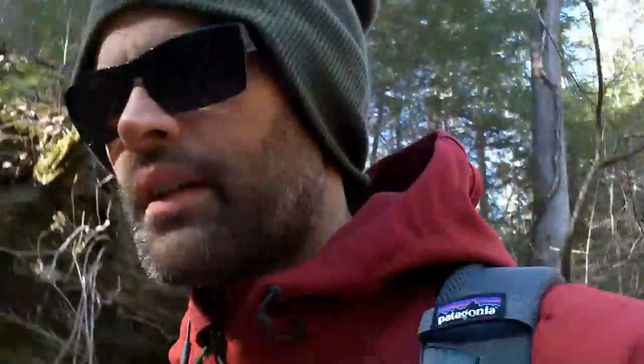We might do a little scouting around. There's an overlook that we may or may not go to. And then it's all uphill back to the trailhead.